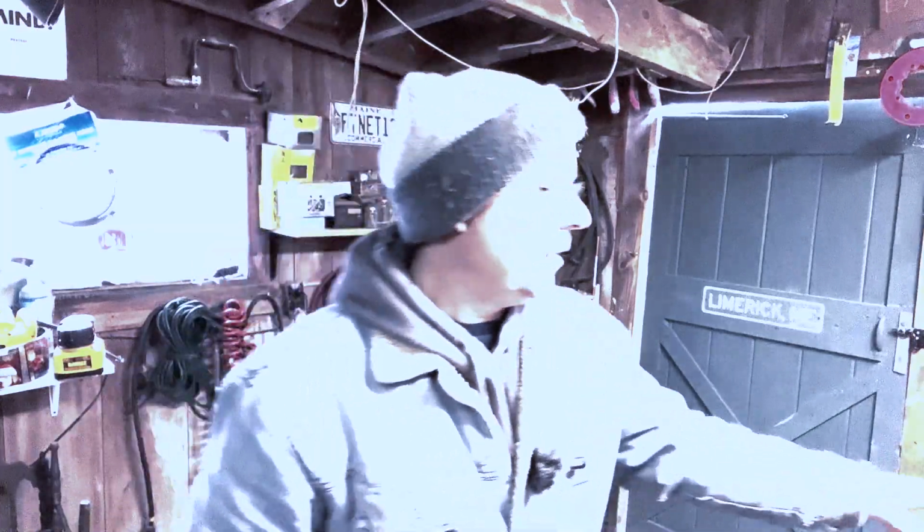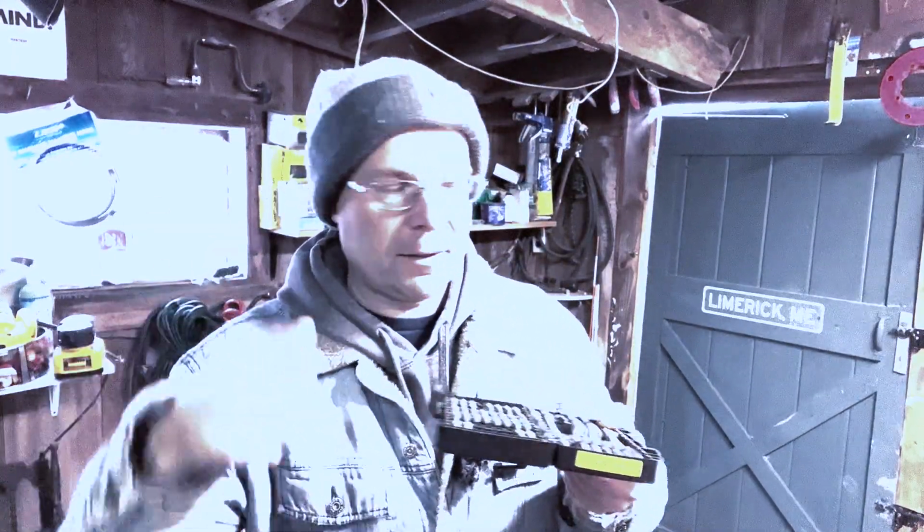Belt sander. This is just the one I picked up at Walmart, I think probably about 20 years ago too. You don't really need to get anything super fancy. You don't even really need one of these to start with, but if you're doing a lot of finish work, this is kind of handy to have. You're going to need some drivers to go with your impact gun.